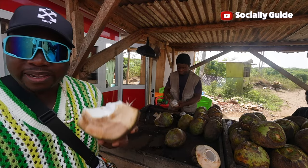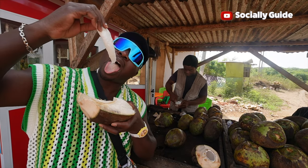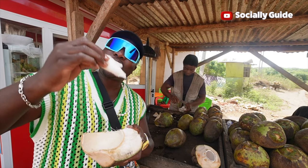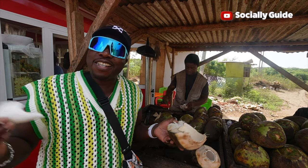So guys, I got my meat here. Yeah, it's very, very soft. See, me, I always eat it like this. I enjoy it like this. Yes, really. Then after I finish this, I'll eat washi. Yes, you can't have everything in one place, right?